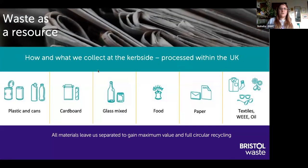And yeah, so when it says curbside there, that means individual household collections. So 80% of Bristol are curbside collections, so individual household collections. And what makes us so successful in terms of having one of the best recycling rates in the whole of the UK is the system that we have in place of separating materials at curbside.